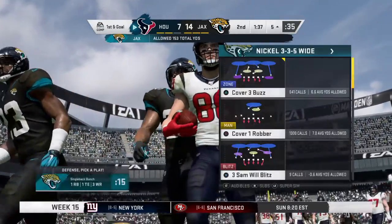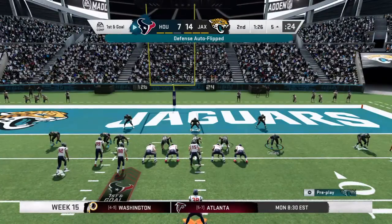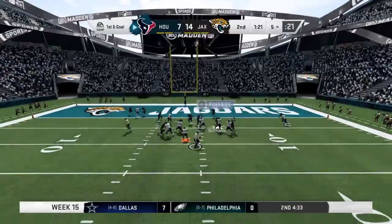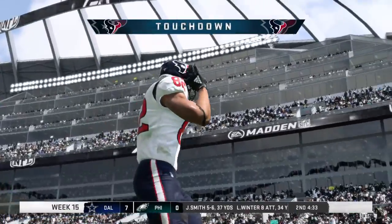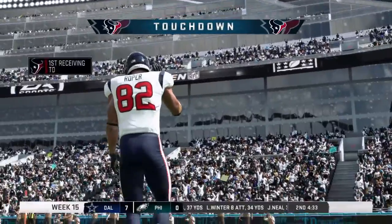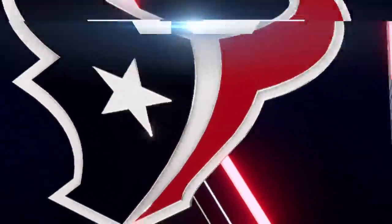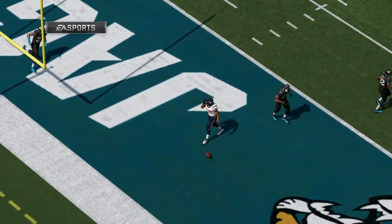That one good for 17 yards, and now they've got it first and goal. A chance now to get even before the break as they come up first and goal. Back to throw. Kruger. And that is caught. Touchdown, Texans. A 5-yard touchdown as they are an extra point away now from tying this football game.